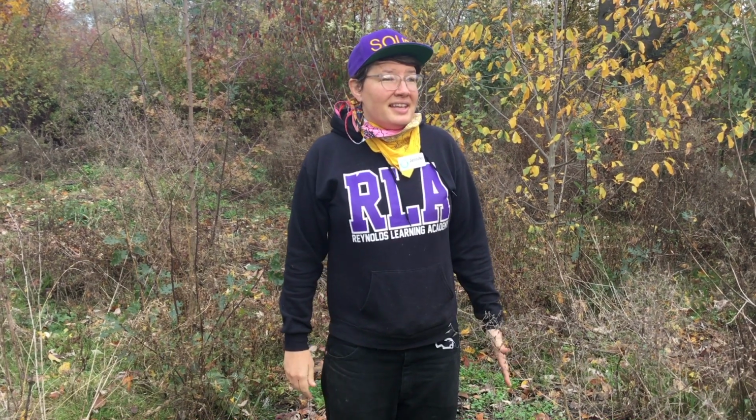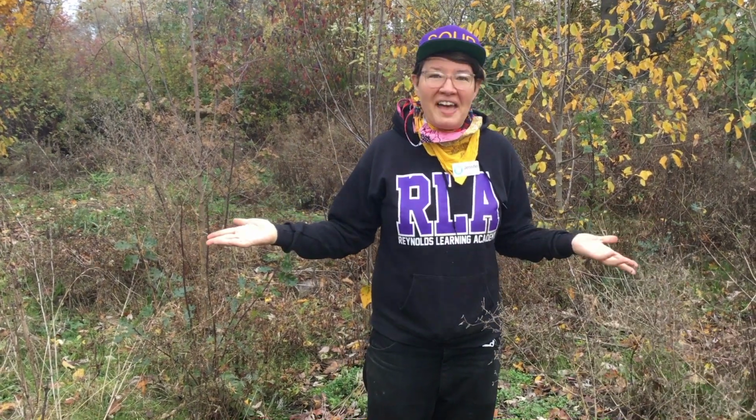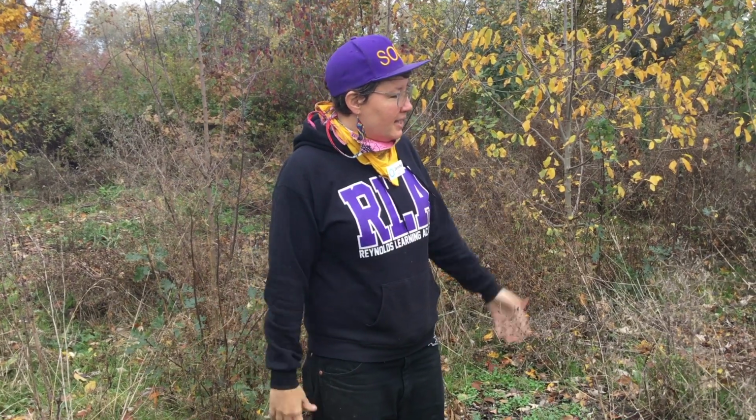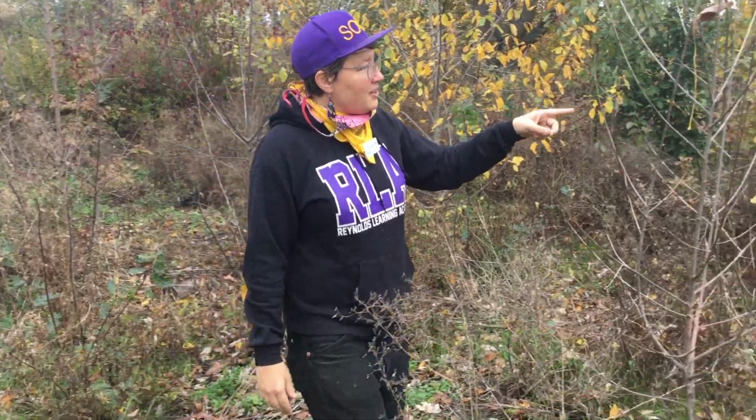I'm in an area that is right next to a baseball field. It used to just be grass, and you'd have to mow the grass, and the grass wasn't really helping very many things survive in this habitat. So over the last few years, Portland Parks has been working on transforming this into a place full of native plants. We planted some and they didn't make it. But we planted some and they did make it. An example is right over here.